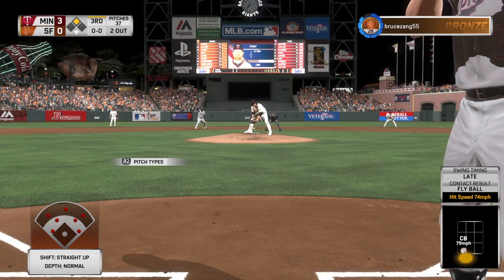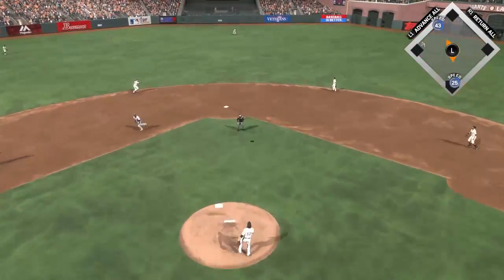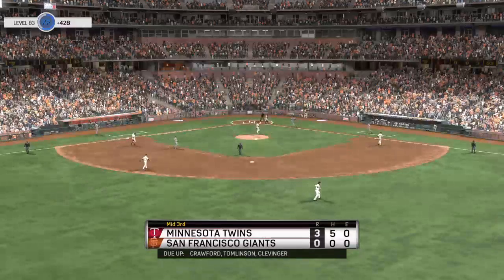Now at the plate, Adam Lind. He reached on a single in his first try. High in the air out to center field. Waiting on it, the center fielder. And that ends the inning.